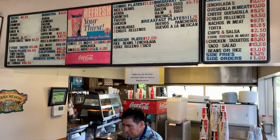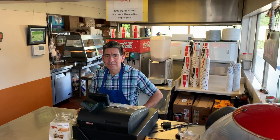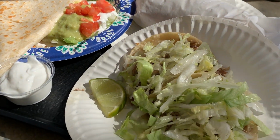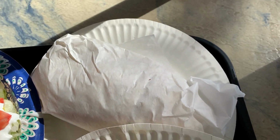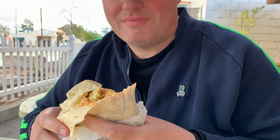Very nice guy. Really, what they're not spending money on ambiance, they're spending on food. This was a great quesadilla. And then these little street tacos were just delicious. So amazing. And then there's my burrito, and it was gigantic. Huge. But it was delicious. It was very big, very filling.